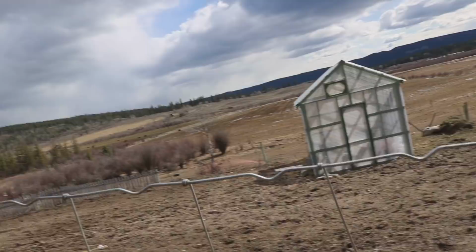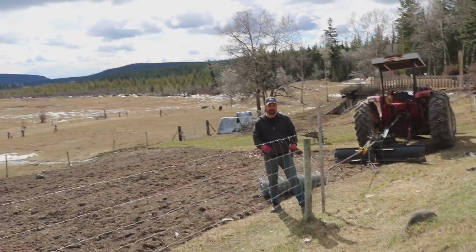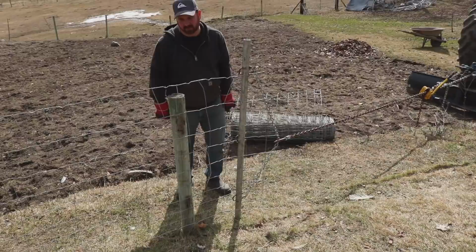What's the design flaw? So the design flaw, we have to hook it so it's on the ground. Okay, say that again. We have to hook the fence so it's down on the bottom of this. Oh, okay. So we can nail it on all the posts. Good, yeah.